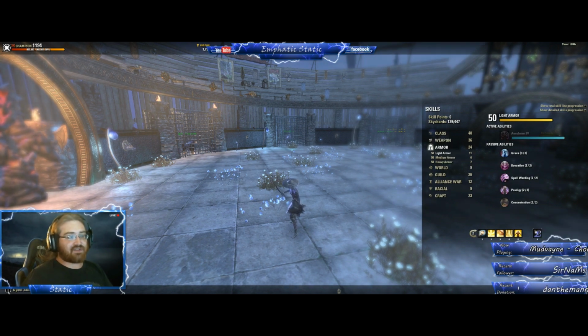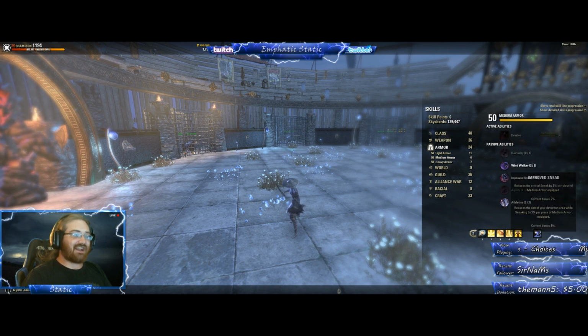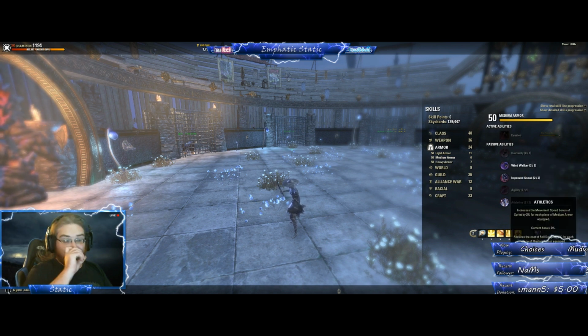As far as passives go, you do want to go 5-1-1. Get your Undaunted up, take your light armor, take your first 3 heavy, take your second, third, and fifth. A lot of people think the 5th one doesn't work when you're running 5-1-1, but it does actually. This applies. So you get a 3% cost reduction on sprint and you get a 4% roll dodge reduction. So why not take it?